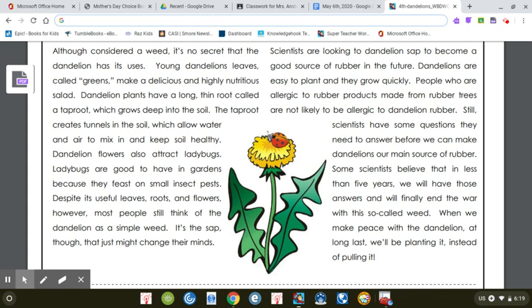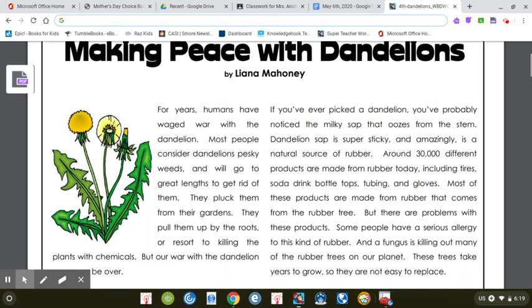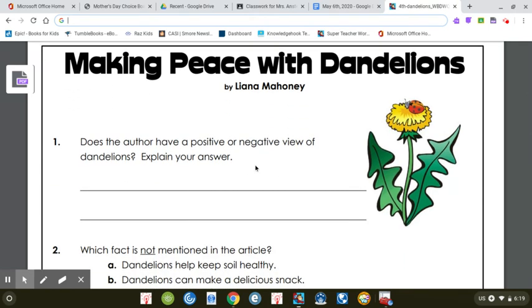That's so interesting. Okay, so we learned a lot of stuff here about the dandelion. So now we're going to go down to the questions that I'm going to be assigning you. Okay, so does the author have a positive or negative view of dandelions? Explain your answer. So do you think that the author is saying good things or bad things or a little bit of both?